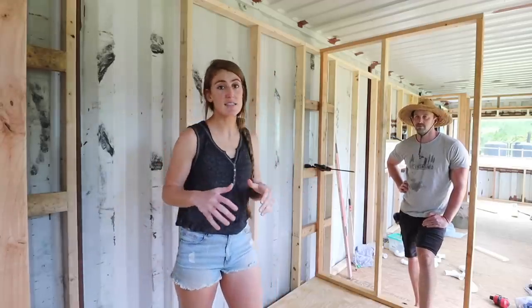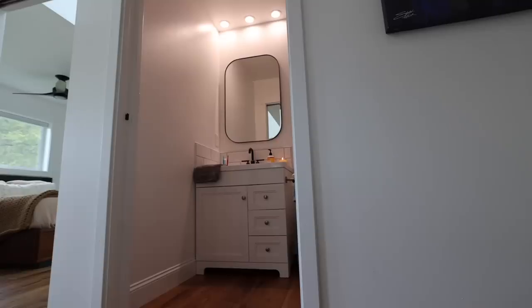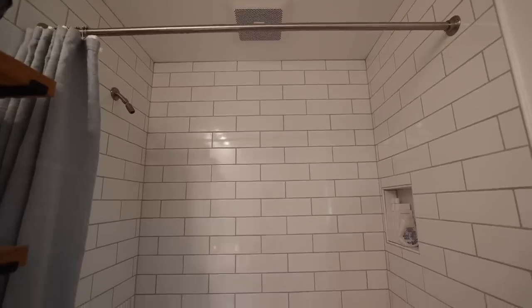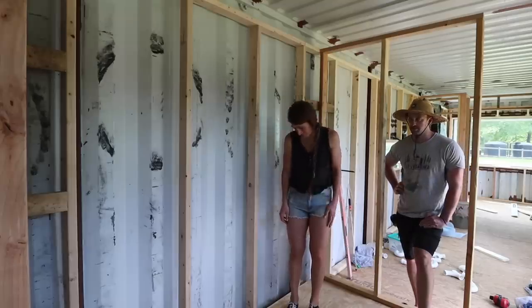And like he said, this is pretty much the same size as the guest bathroom in our house, which is more than big enough. It has everything you need, so I think it's perfect. As Bo would say, pertic. Pertic.